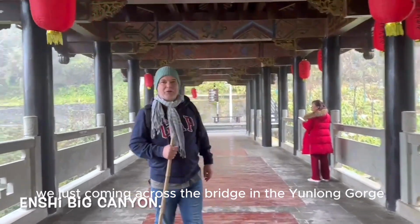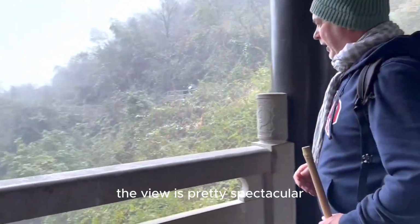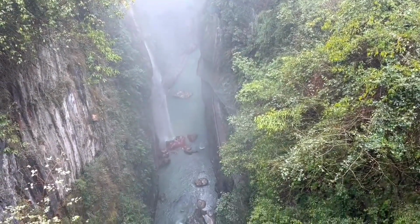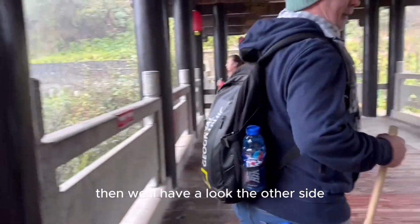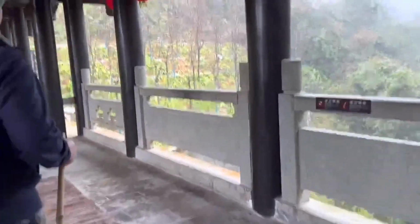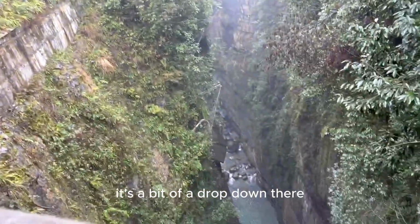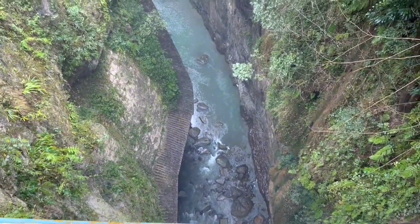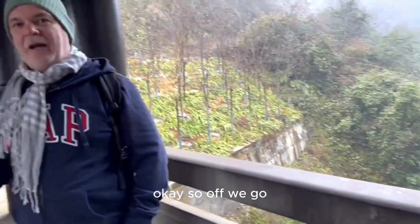So let's go. Okay. So we're just coming across the bridge in the Yunlong Gorge, and I'll show you, even though it's a bit foggy, the view's pretty spectacular. And then we'll have a look the other side, they've got more waterfalls. It's a bit of a drop down there. Okay, so off we go.